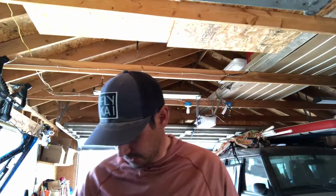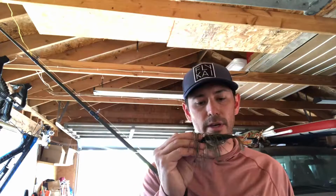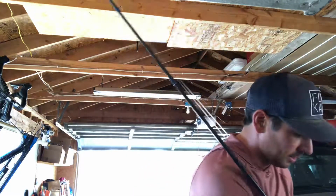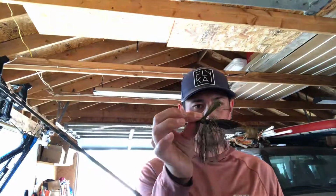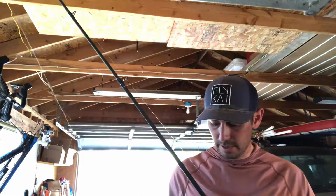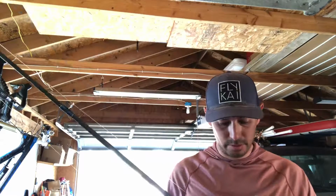Today, the biggest winner for me was this Nichols 3/8 ounce swim jig with a Berkley The Deal as a trailer, green pumpkin. I really utilized this bait pretty much as a search bait, but ended up really focusing on first and secondary points, maybe 10 or so feet of water, just kind of slow rolling it.